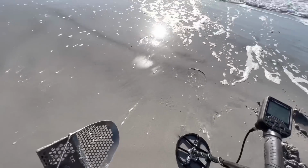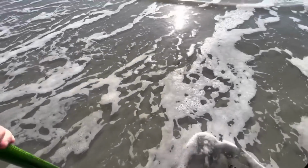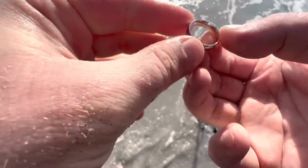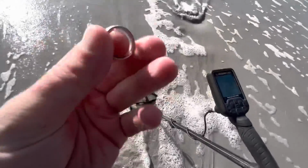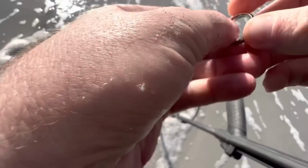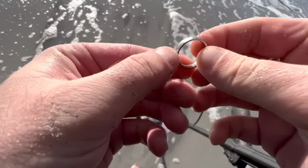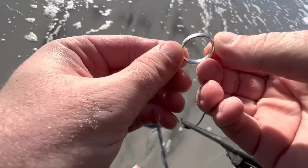Ooh. What have we got? Stamps? Oh, yeah. It's little, maybe a girl's. I don't know. 17. Okay, yeah, it's probably stainless steel then. I don't know what platinum rings up as, but this probably isn't platinum. It has no stamps, none that I can see anyway.